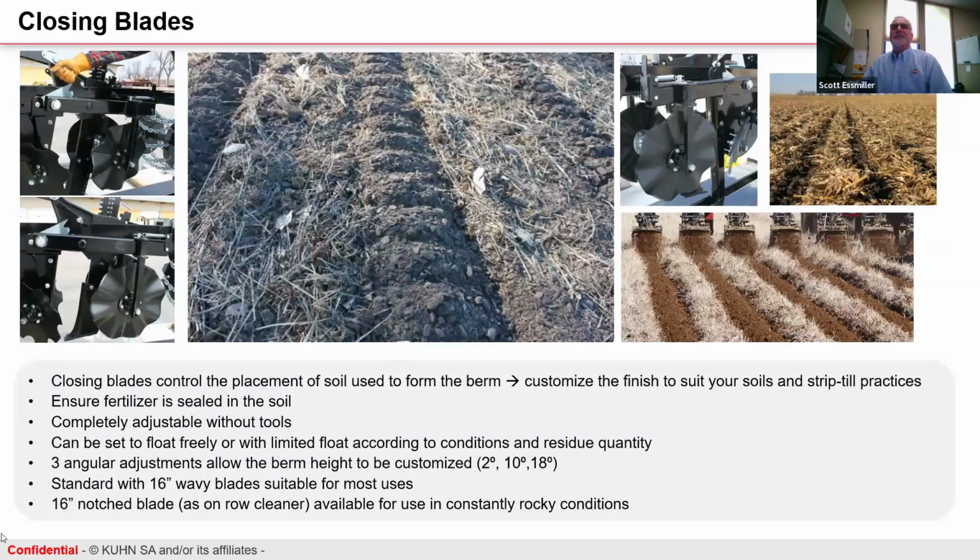Our closing blades are 16-inch closing blades, and they're adjustable to help create a uniform berm. The way that they're adjustable is we have a float limit. The arms float, and we have a 3-position handle there that can adjust the amount of upward movement of the blade. That, along with the blade angle, we also have 3 different positions of 2 degrees, 10 degrees, or 18 degrees. That can help you form any kind of berm you want. Some people want it a little bit less aggressive and not as high. Others want a very aggressive tall berm, and we can do that easily with that system.